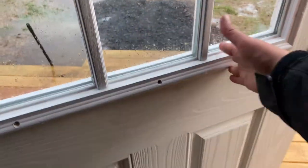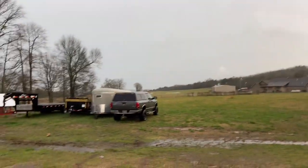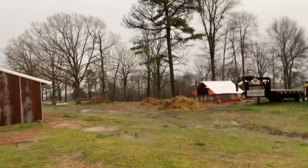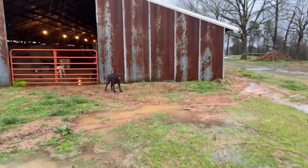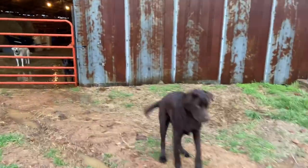Come on, UPS. It is still very, very stormy out here. We're under a thunderstorm watch and just water everywhere. Hazy loves it. He loves the water.